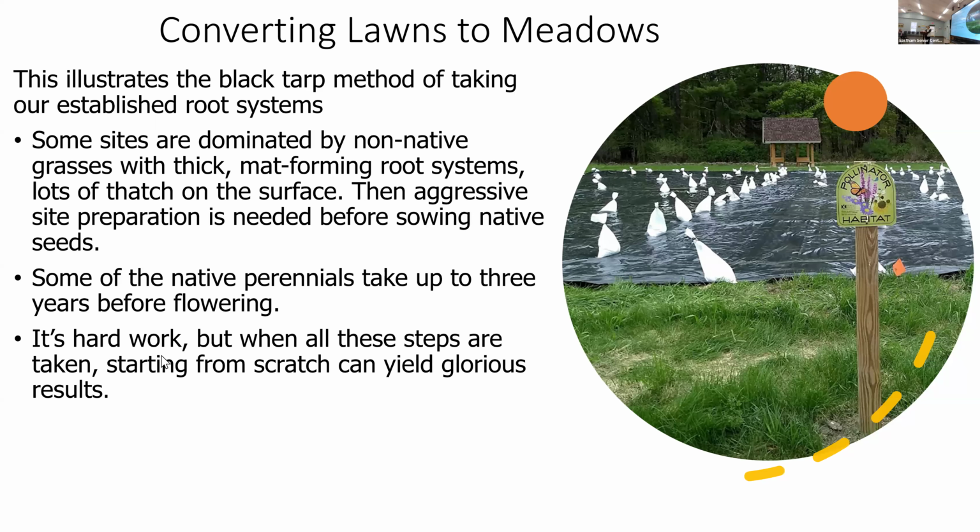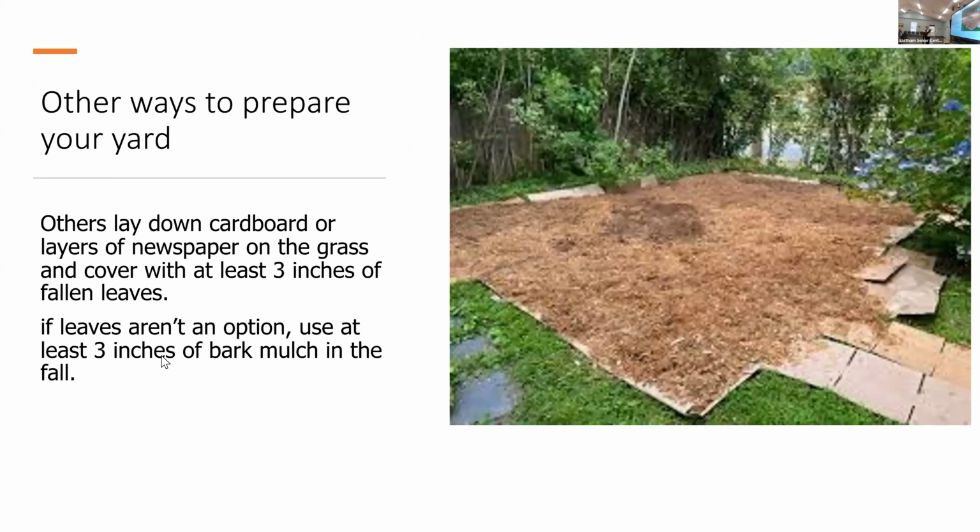I'm going to show you many different ways to prepare your site. But the time and expense spent in preparation can yield a sustainable garden that will provide beauty and enrich your landscape for years to come.